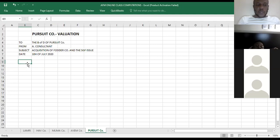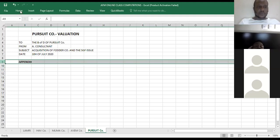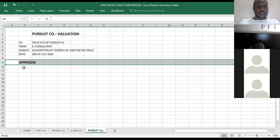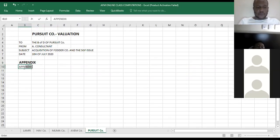So now appendix 1. So we have our appendix 1. Hello? So now we've set up our appendix 1. Then we can also have, so appendix 1 first of all. Our appendix 1 will be what? From what we have as our requirements, what will be our appendix 1?